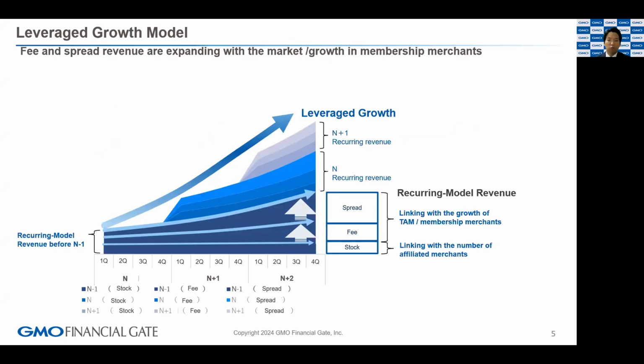We aim for leverage growth with the expansion of the cashless payment market and growth of our customers. Among recurring model revenue, stock revenue is fixed monthly revenue, so these are linked to the number of operating terminals. Fee spreads are linked to the number and amount of payments, so the structure is such that they are linked to market expansion and customer growth. The details of recurring revenue will be explained on the next page.